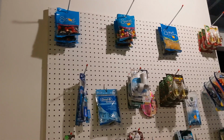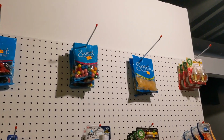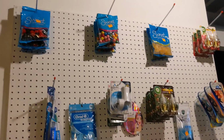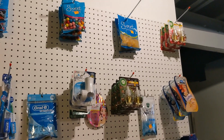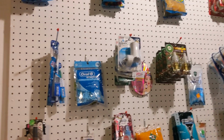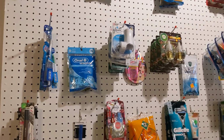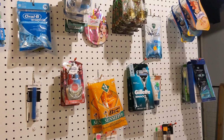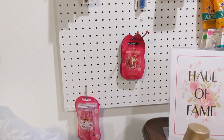It's neat. So the top row there, I've got candies high enough so that the boys can't just reach and grab one whenever they want. And other than that, I don't have too much of a system going on. I just kind of put things on. So we've got some Febreze, Airwick, and things like that, some air fresheners over there. This is where all of our razors live. We've got our toothbrushes, our dental picks. We've got facial masks and cough drops. More razors, lots of makeup on the bottom, face masks, and more razors.